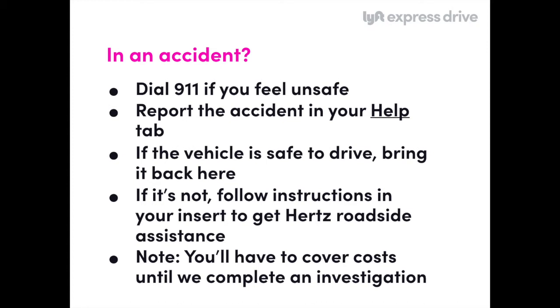Report the accident in the help section of your driver app and tap Report an Accident, regardless of fault. Be sure to get photos of the third party's information, such as insurance card, license plate, and driver's license. If the vehicle is safe to drive, bring it back here to Express Drive. We'll do an inspection, and we do take note of what we see until our insurance team has completed their inspection.